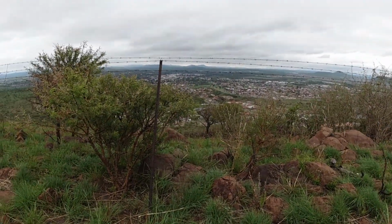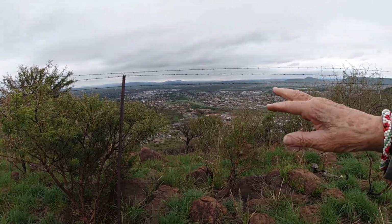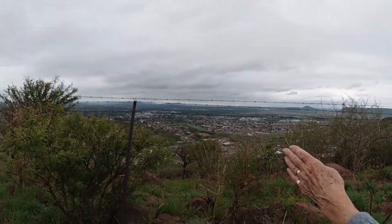There. You should be able to pick out the town hall. You can see something with a green roof and go further. Oh, yeah, over there. The centre of town. That's Murchison Street.